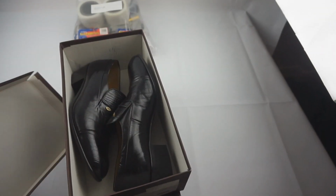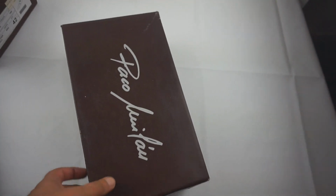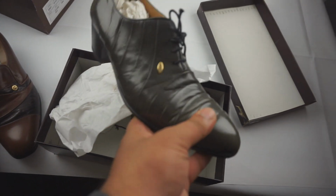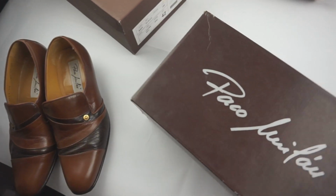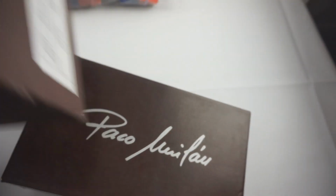And then there's another pair here, which is a black pair, and then there's another pair called the stacked design, and those are really something special. I've taken photos of these already, so they can just be listed when I'm done with those parts.